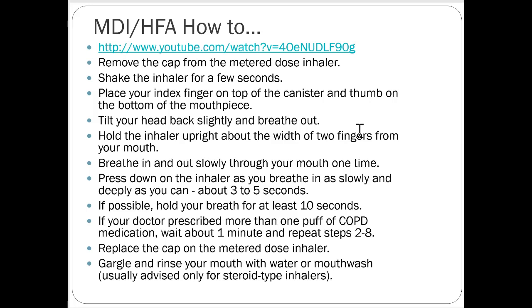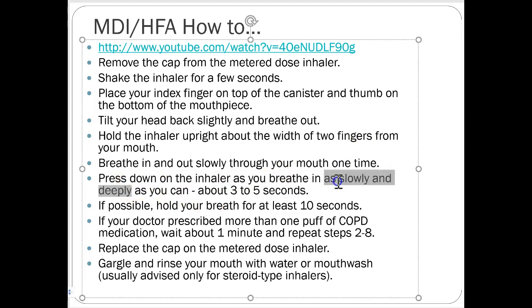But the big things with a metered dose inhaler, and I do want you to know this, is that you inhale slowly. So metered dose inhalers, and I'll maybe highlight this here. It's slow and deep breaths for about 3 to 5 seconds, and then you want to hold your breath for 10 seconds. That's the big thing about these inhalers. And I think people think that they should maybe with all inhalers breathe fast, and that's not the case with this. You want a long, slow breath that's deep.